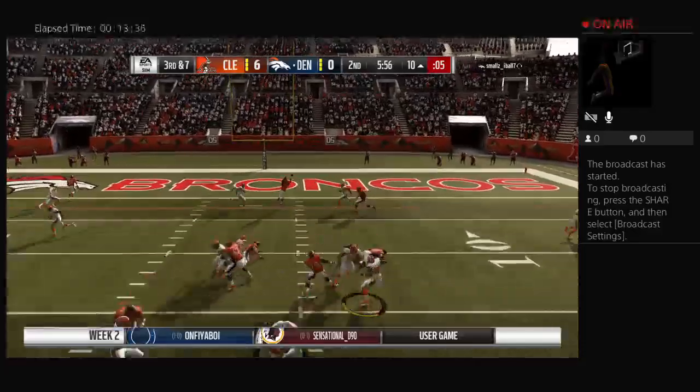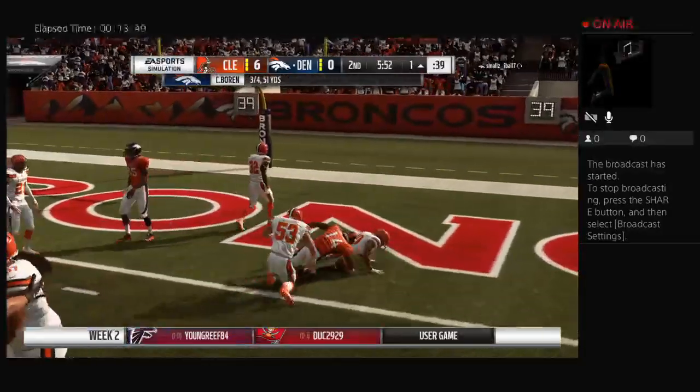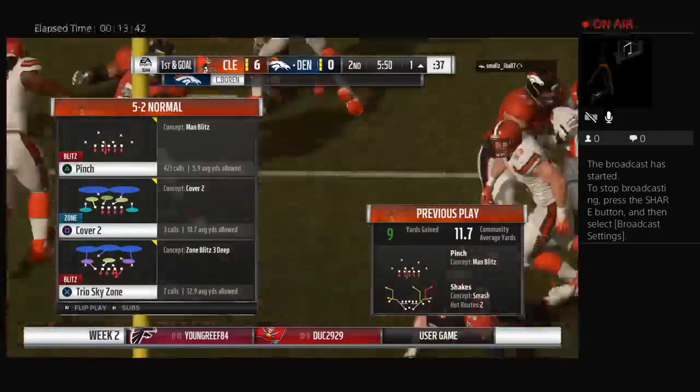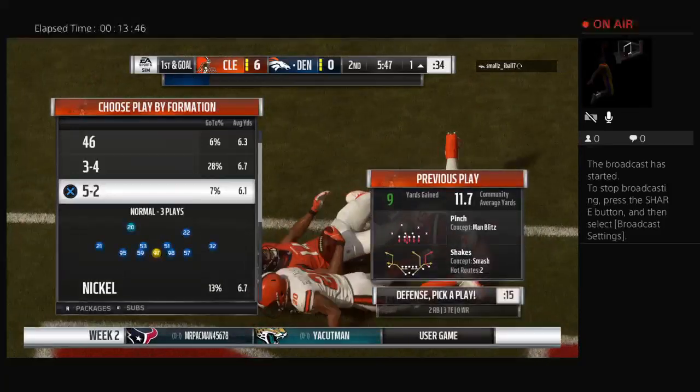Back to throw. The quick slant caught. And he'll be taken down, but he does have 1st down yardage. They're able to convert on 3rd down, and that sets up a 1st and goal.